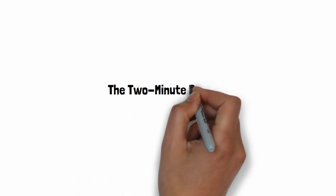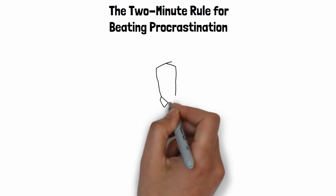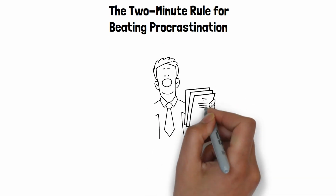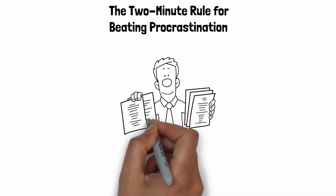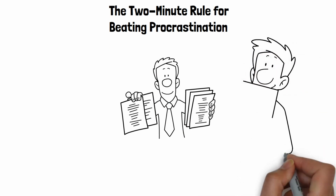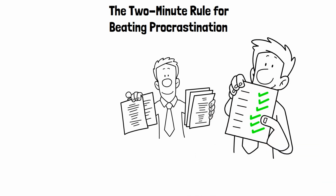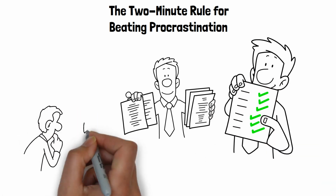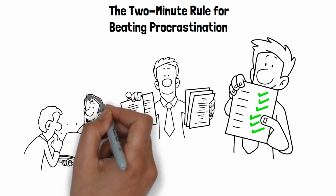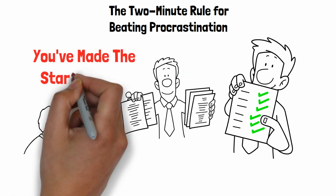Chapter 13. The 2-minute rule for beating procrastination. Starting is often the hardest part. The 2-minute rule is a game changer here. Want to build a habit? Break it down into something you can do in 2 minutes. It's not about finishing the task, but about getting started. Once you're in motion, it's easier to keep going. Say you want to read more. Don't commit to a chapter, just read a page. Often, you'll find yourself reading more, simply because you've made the start so easy.